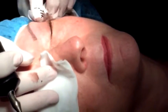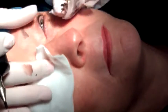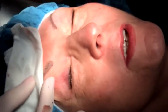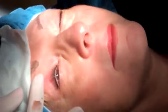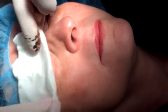Now I'm going to have you open the left eye for me. Look right at me. I'm going to have you open both eyes. It's really good. Look right up at me. Sorry, I know it's like looking in the bright light. Good. A touch more here and then we'll be done.